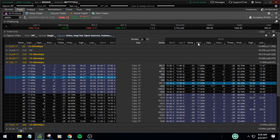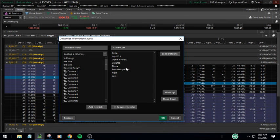So yeah, delta, implied volatility, open interest, volume, theta, probability out of the money, high and low. This is probably my ideal way that I would have my option chain set up, so I could see all this stuff. And yeah, open interest is definitely a lot more important than volume. Now, the reason why volume can be kind of interesting is because if you see a very large, abnormal volume number, that could be some kind of indicator. But I can probably take volume out of here. Don't really care about volume as much.